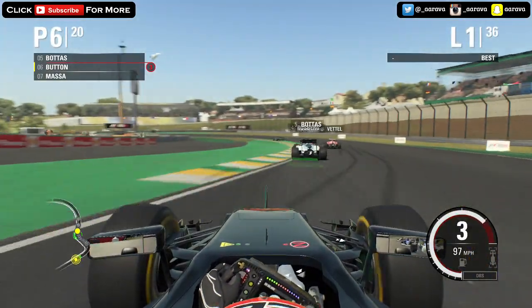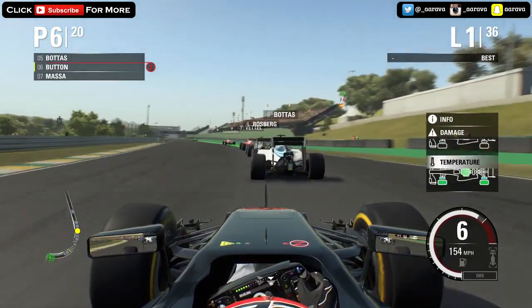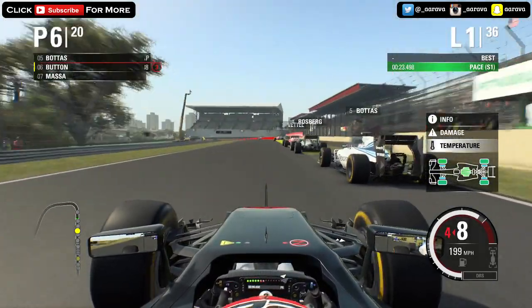We can squeeze him out on the exit there, just about there. We got very, very close to tapping tyres there. And now we're actually closing up on Bottas. What on earth am I witnessing here? The Honda-powered McLaren is actually keeping up with the Mercedes-powered Williams.